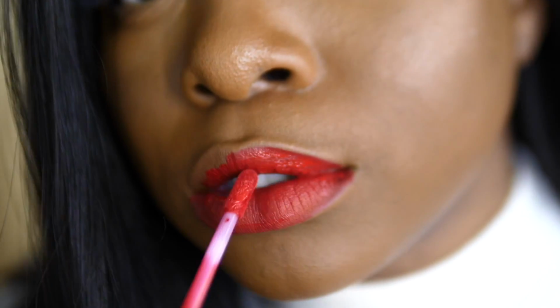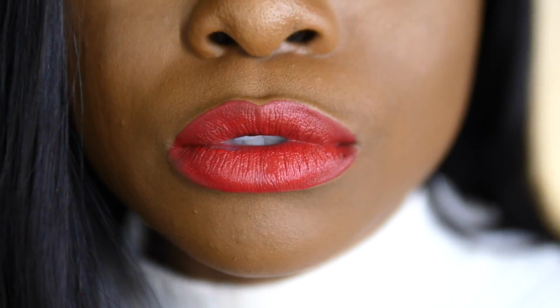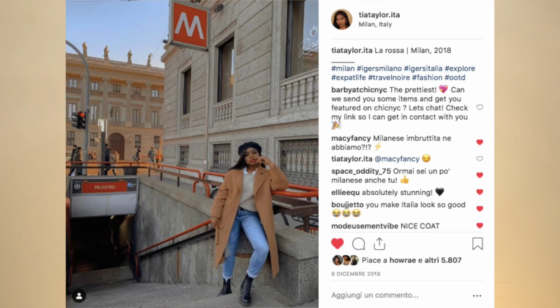The first color is La Rosa, and it is a really vibrant red, something that you can really wear out in the evening. It's really universal, and it's called La Rosa because of my favorite metro line here in Milan, La Rosa represent. That is color 1, La Rosa.